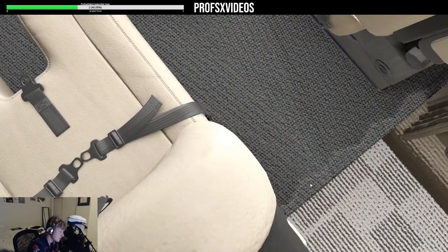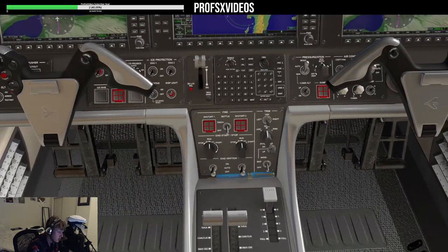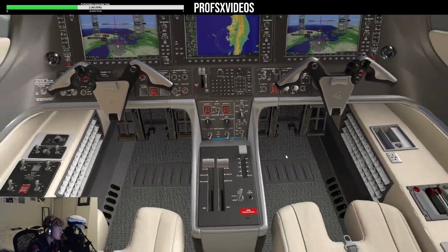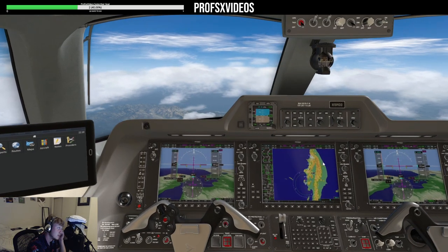Carpet is very nicely detailed. I could just imagine the smell in this plane. It's like a new smell. Wow.